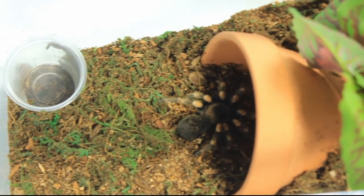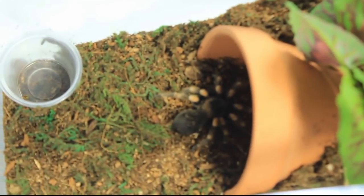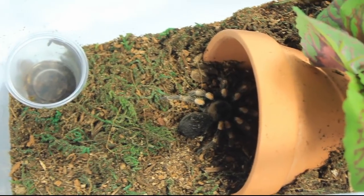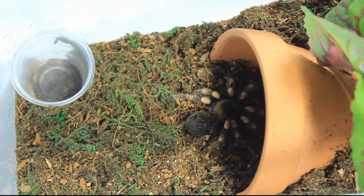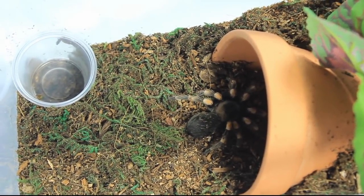She's a really pretty looking spider, I'll tell you that though, but I was supposed to get a Brachypelma hamori and a Brachypelma auratum. One was about 3 inches, one was about 4 inches. The packing job, very insufficient. I'm very unhappy with it, which is a shame because everything else in this process has been amazing.